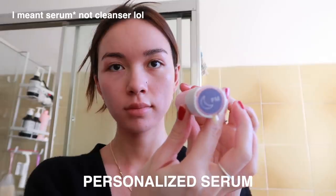Anyway, this is my PM cleanser because it's nighttime. It also comes with an AM one, and you use it before you apply the cream they give you. Once again, I just slap it onto my skin. And in between applying products, I always wait about a minute until it completely dries and sinks in.